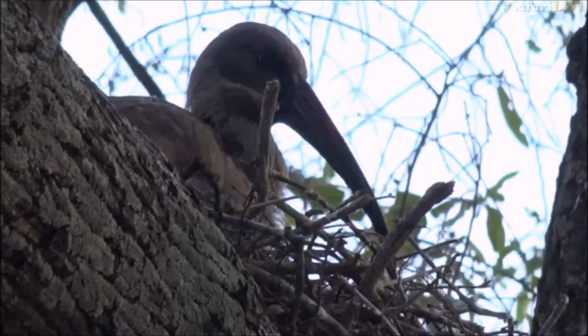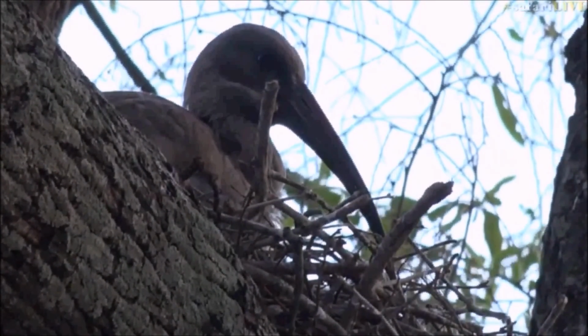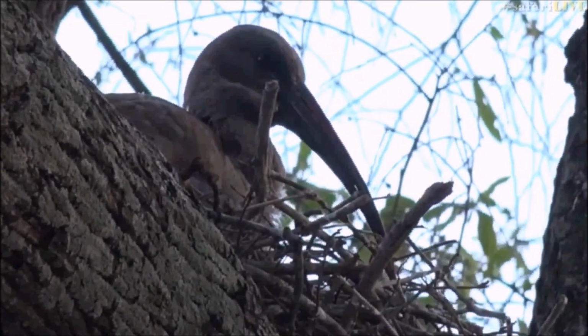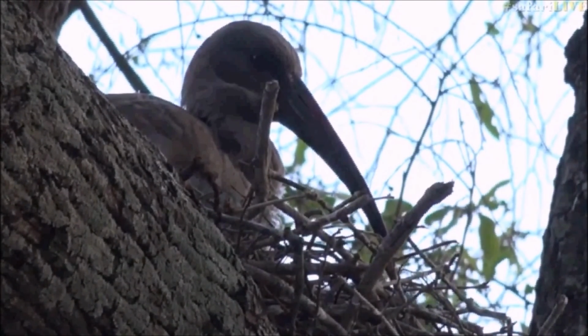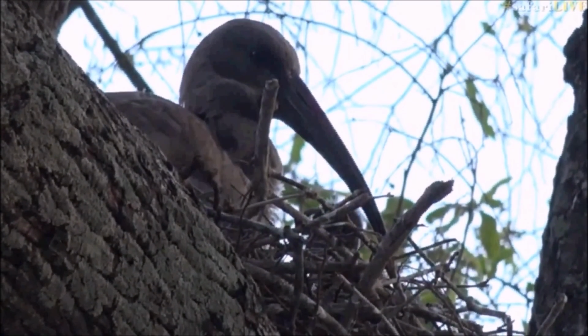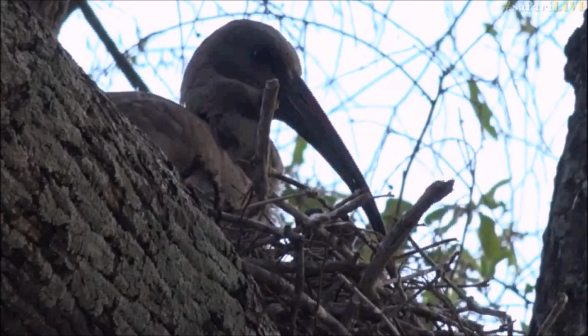But this is much better, to be able to sit here and watch them grow up. And I hope that they have a bit more luck than those magpie shrikes, that nest that we found on Hyena Road. I hope that they have a little bit more luck than they did. And we've got a couple of visitors here. Oh, there's a little head. You see it? There's a little head popping up.